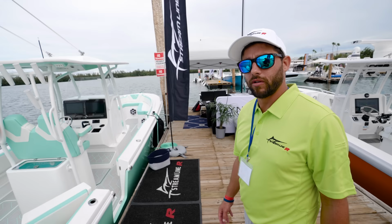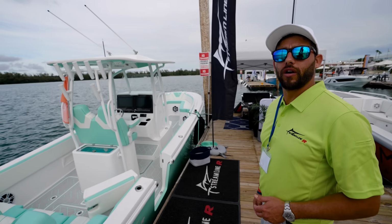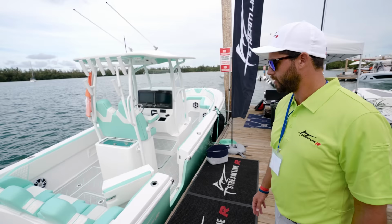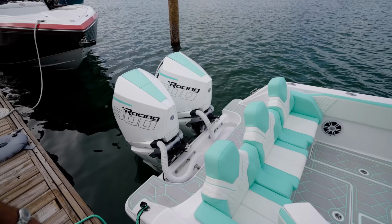Same hull, very similar components. They're adjusting and tweaking everything the previous company did, and they're making it better. But they're keeping the same hull, same design, same bottom. That was flawless. It's a 26. With this engine package, it does 70 miles an hour. I think it's a little bit overkill, but we're here to serve. Overkill is never bad, bro. When you have a thunderstorm down your neck, you want overkill. You got a nice fish box that doubles as a cooler.